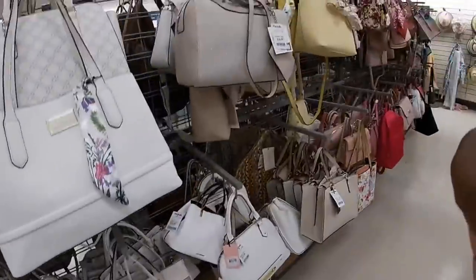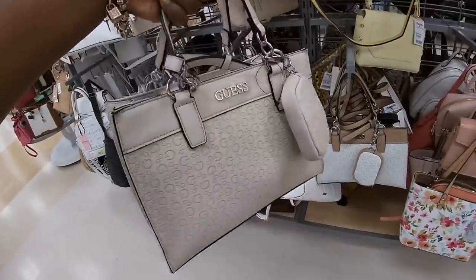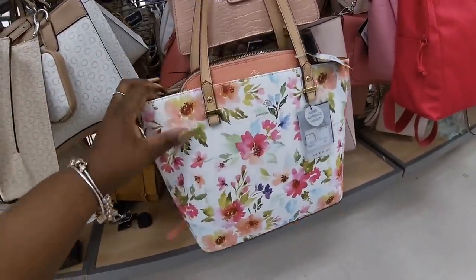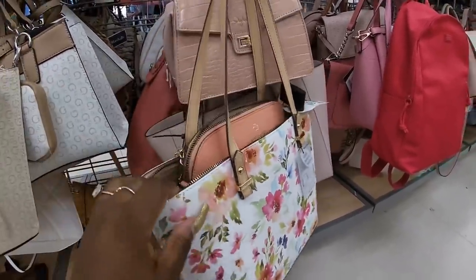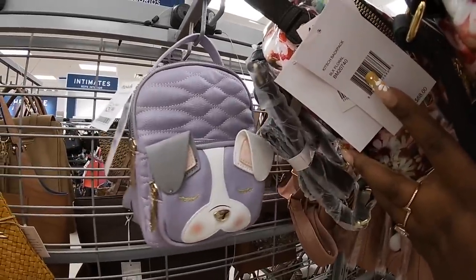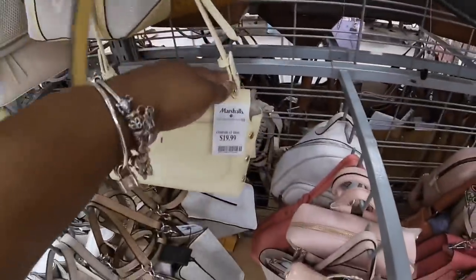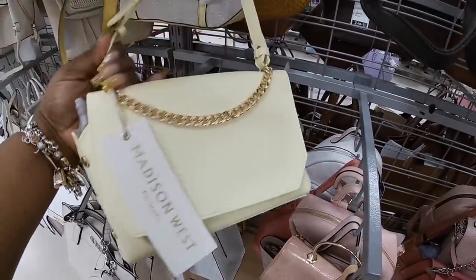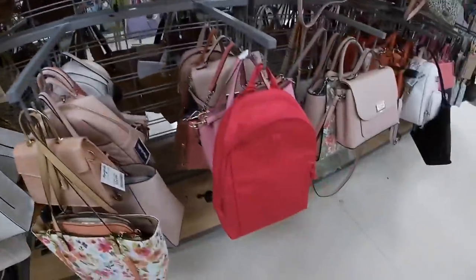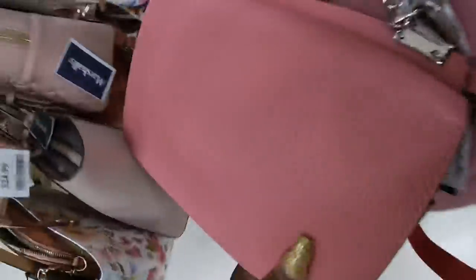$50. $40. Guess, and they have this color. $40, Nanette Lepore has a little pouch inside. What are these? Betsey Johnson. Look at that cute Betsey Johnson. $30. And Klein. And Klein, $25. $20. That's cute. $80. Look at this one. The style of that.